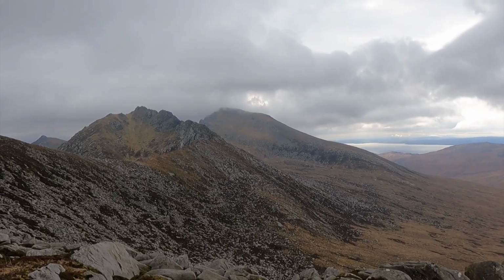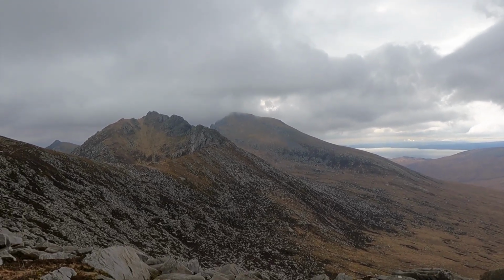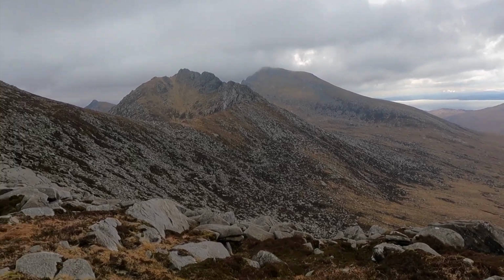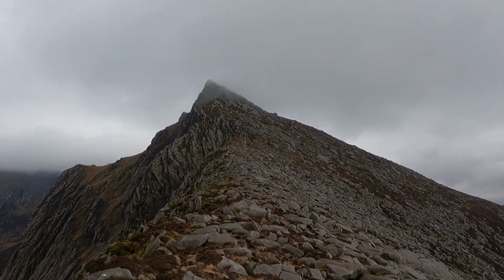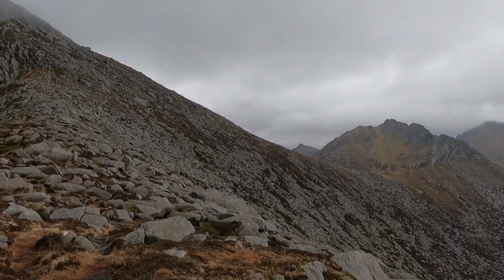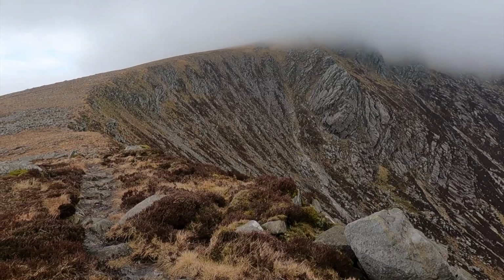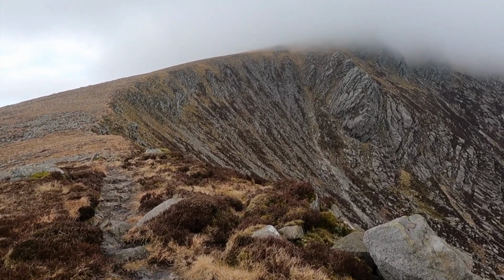Look at that in the distance, Beinn Tarsuinn's just come into view. So we've dropped off of there, which, remember, was a scramble. We've circumnavigated that hill there, and we've been up Mhor, and now here we go, we're heading up Cailsteal, highest point of the day.